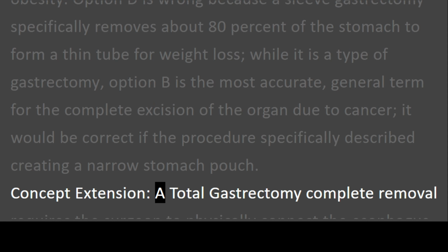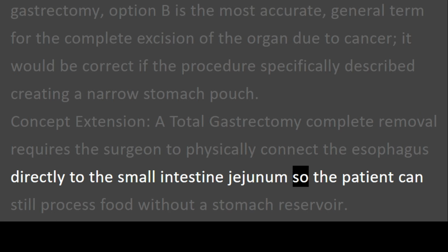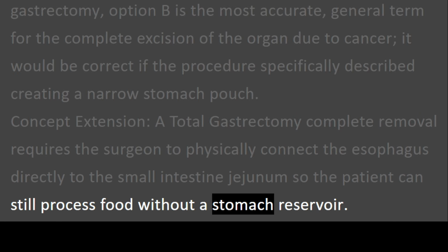Concept extension. A total gastrectomy, complete removal, requires the surgeon to physically connect the esophagus directly to the small intestine, the jejunum, so the patient can still process food without a stomach reservoir.